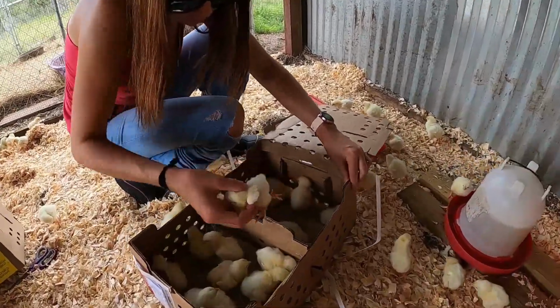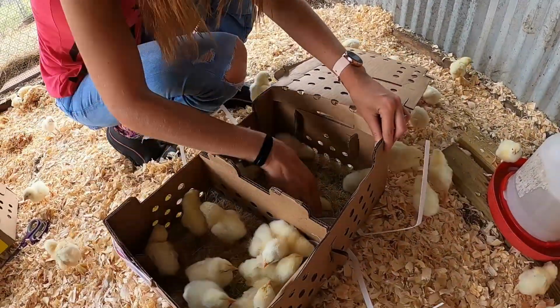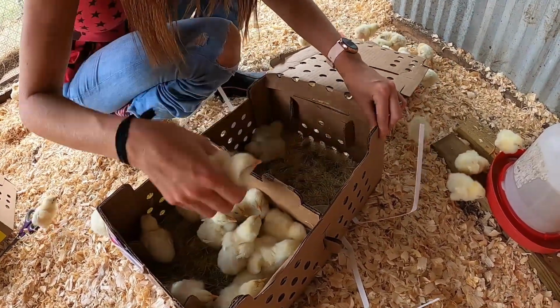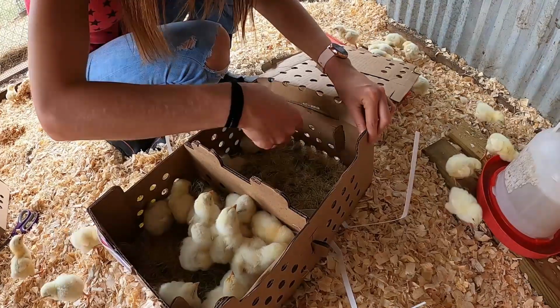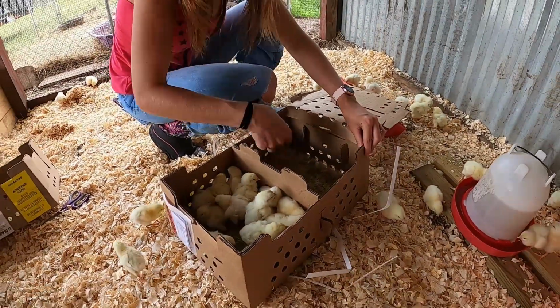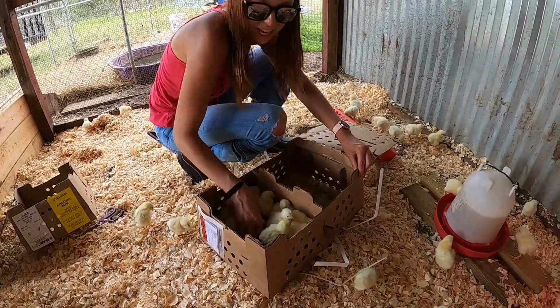Everybody look good in there? I see a couple laying down. Are they just sleeping? Hopefully. All right. So we have 52 chicks. Awesome. Maybe they're in 2 extras.